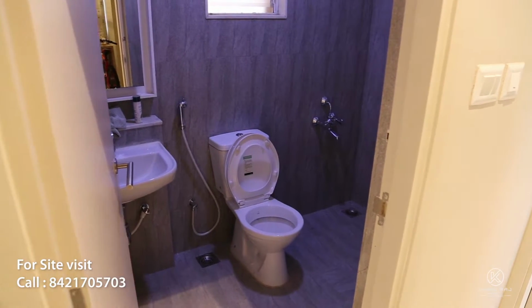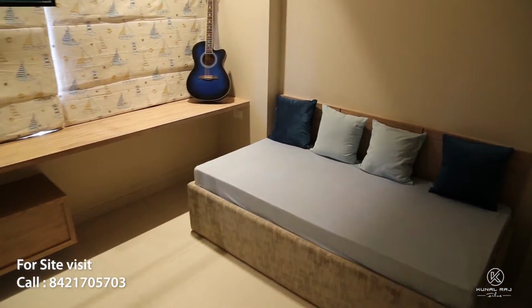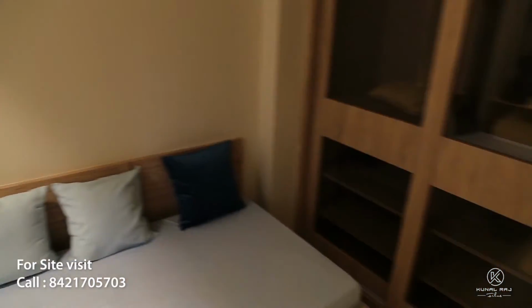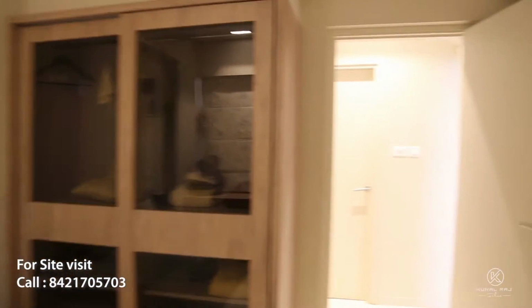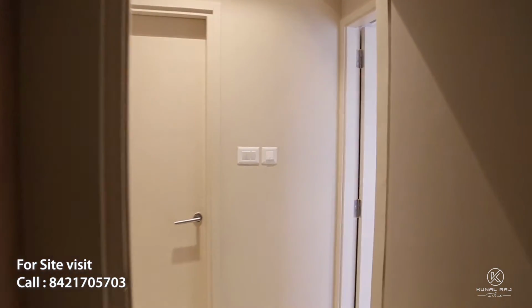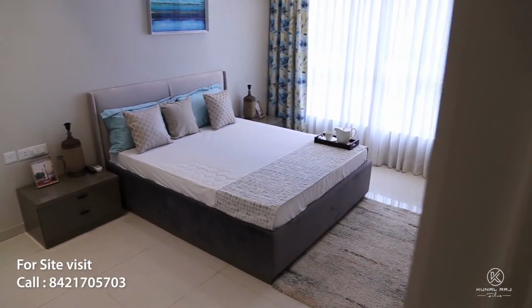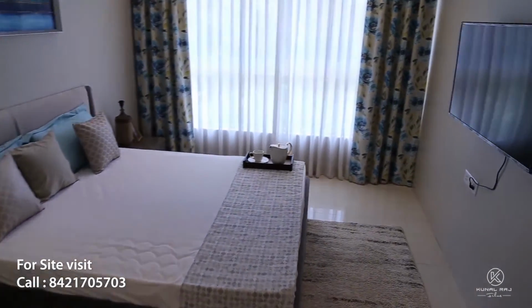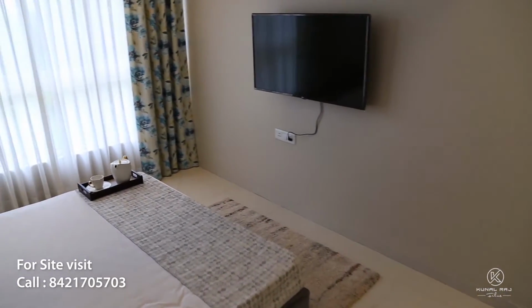This is the common washroom. Children's bedroom. Going into the master bedroom. Both the rooms have French windows.